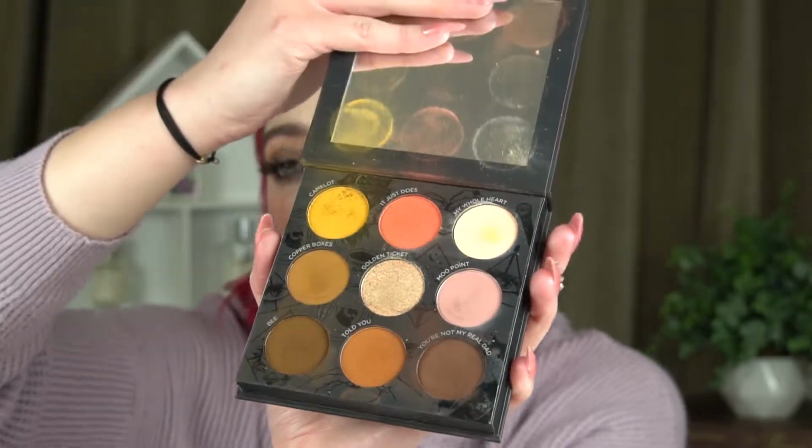And I like that there aren't like a million shimmers. You only really get those two. It's more matte heavy, which a lot of palettes, that's not the case for. I love my shimmers, but I feel like this really helps you get creative with colors. The fact that there are more mattes in here. Every time I've used this palette, I've really loved my makeup.